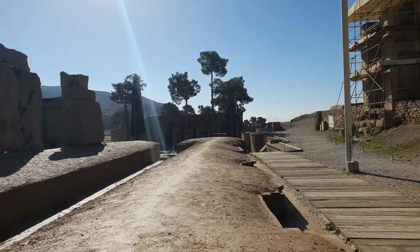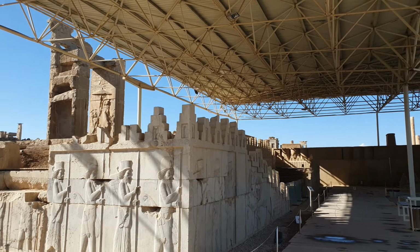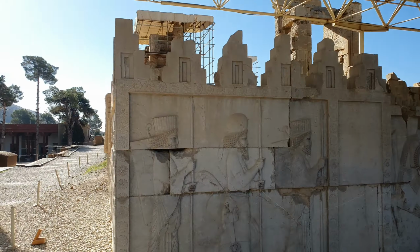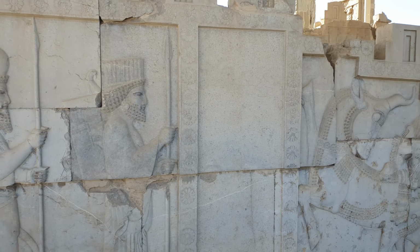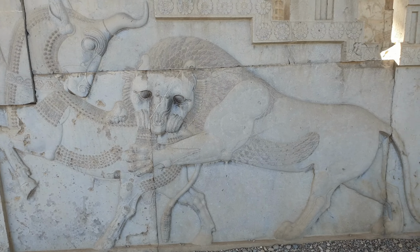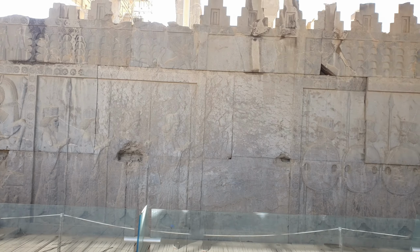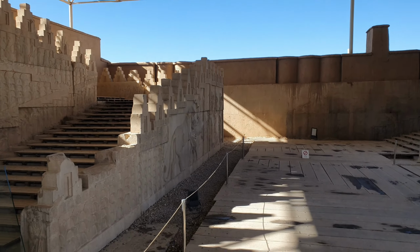That's the Persepolis museum. It's actually modern, it's not really new. It's beautiful to know that kings and royals used to walk over here. These guards used to be called the Immortals. The responsibility of the Immortals was to protect the kings and royals, so they are represented on every wall in this palace.